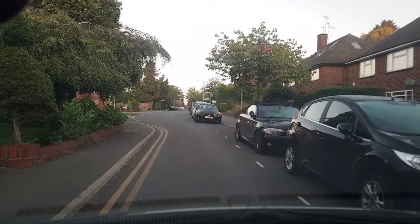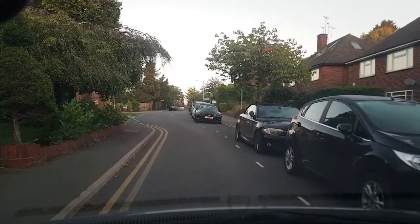So we will discuss your result at the end of the test, okay? And then I'll give you the feedback as well. Drive on when you're ready. We take the first left turn and then left again, and then sat nav will start giving you the directions. Okay. Drive on when you're ready. Good luck.